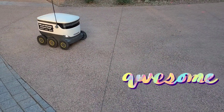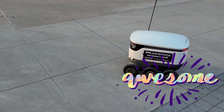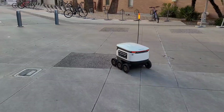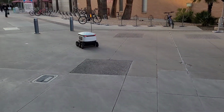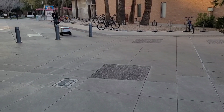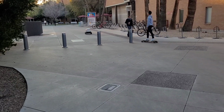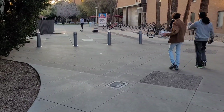Here we actually have a live demo of the robot delivering food. So this is where you put in the code, and the food gets to you. You put in the code on your phone and show it to the robot, and then the lid opens and you get your food. Pretty neat on a lot of US college campuses.